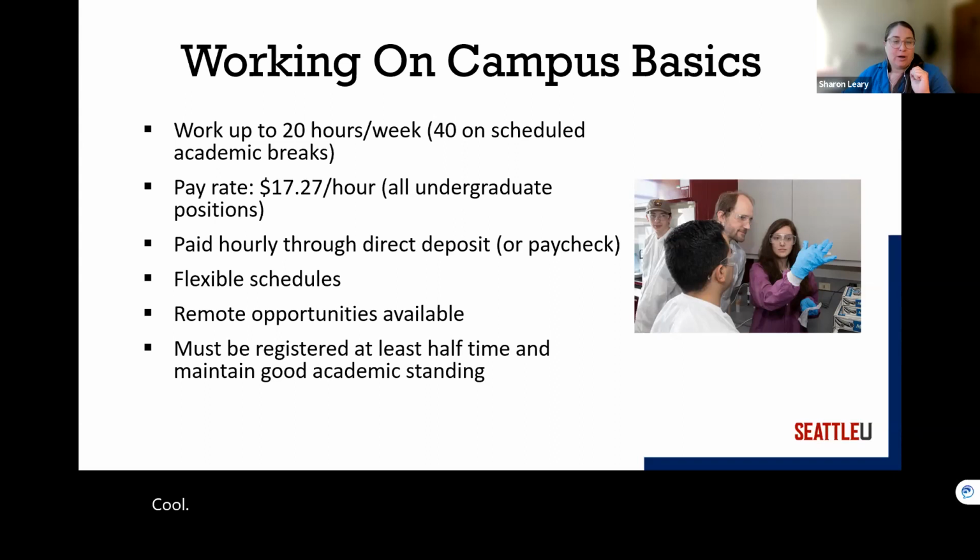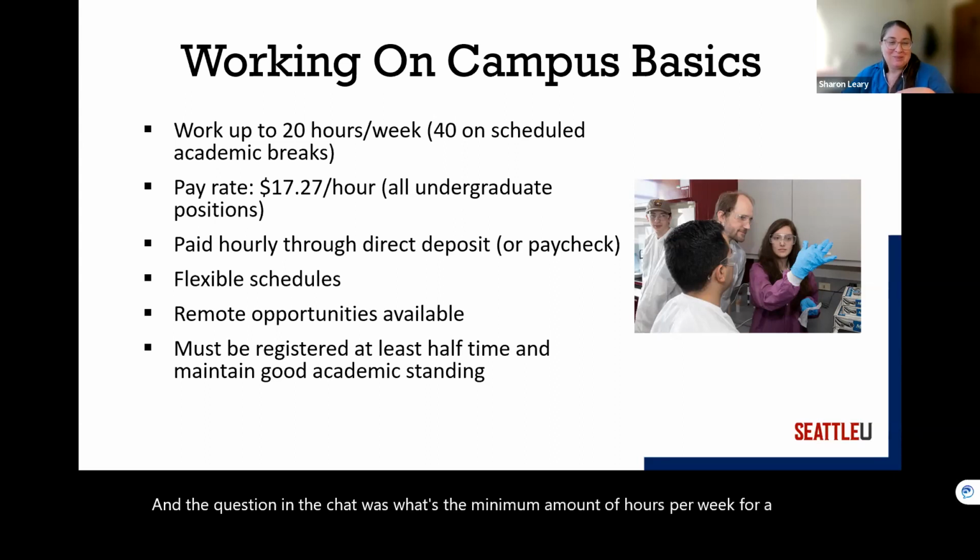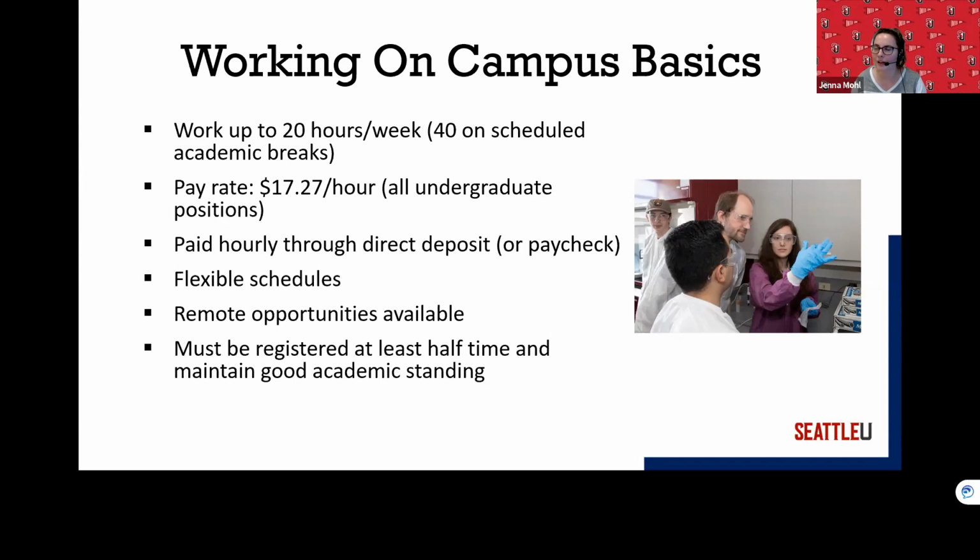And a question in the chat was, what's the minimum amount of hours per week for a job? So there really is no minimum. I guess 0 would be the minimum, but you could report 0.25 hours or something. I believe we round up to the nearest quarter of an hour. So if you're reporting anything, it would be 0.25.